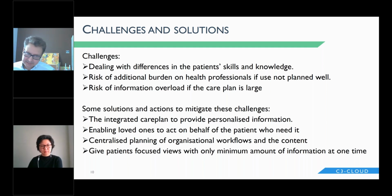Some of the solutions to mitigate these challenges: the integrated care plan is really important to be able to personalize the information, the planned activities, and what you expect the patient to do. I want to bring up enabling loved ones who can act on behalf of the patient. I think this was something Theo mentioned already in his opening speech when he had that story of the patient living far away from the children, but with modern technology, this is something where the loved ones can participate and help and act on behalf of the patient when the patient's skills do not allow the patient themselves to be the active participant.